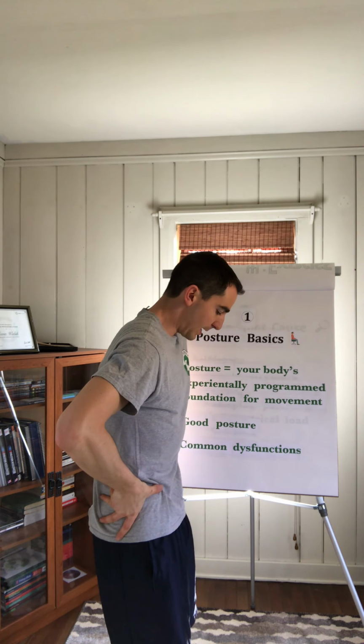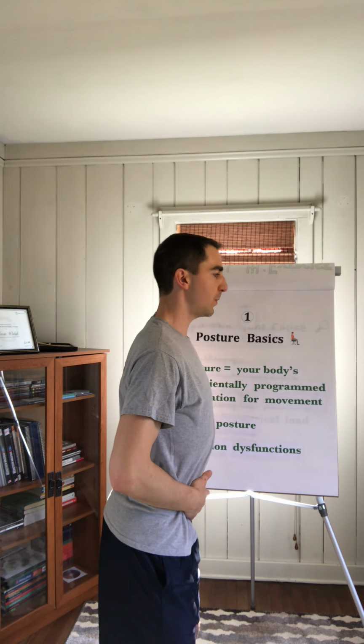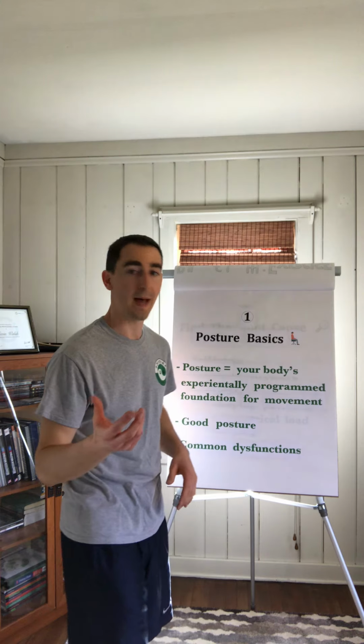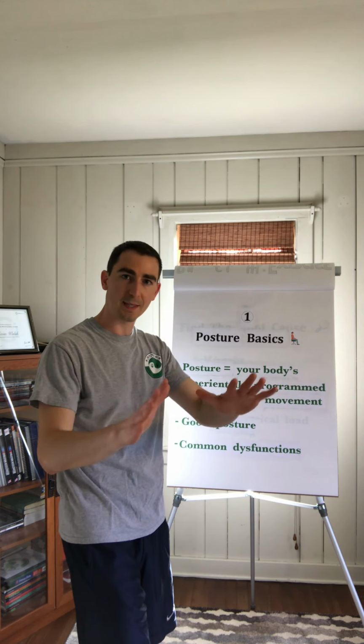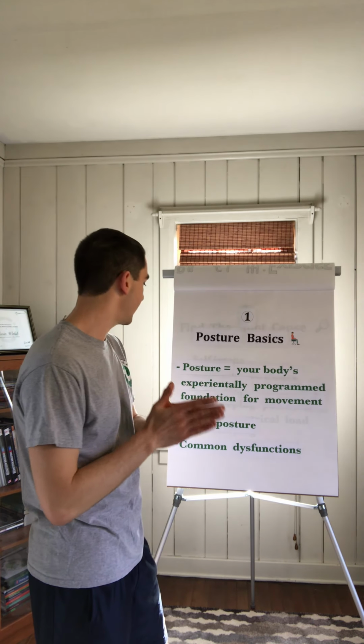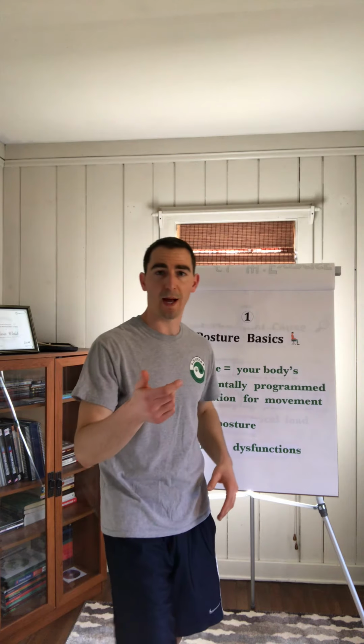Also, there should be a little bit of a tilt in the pelvis underneath, so you shouldn't have an excessive curvature in your lower back. That's basically quote-unquote good posture as a baseline, so that you understand what that means and what that implies. And now some common dysfunctions with posture.